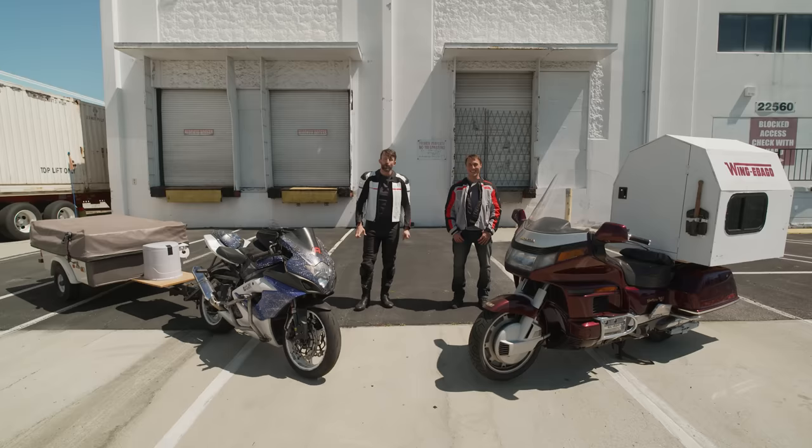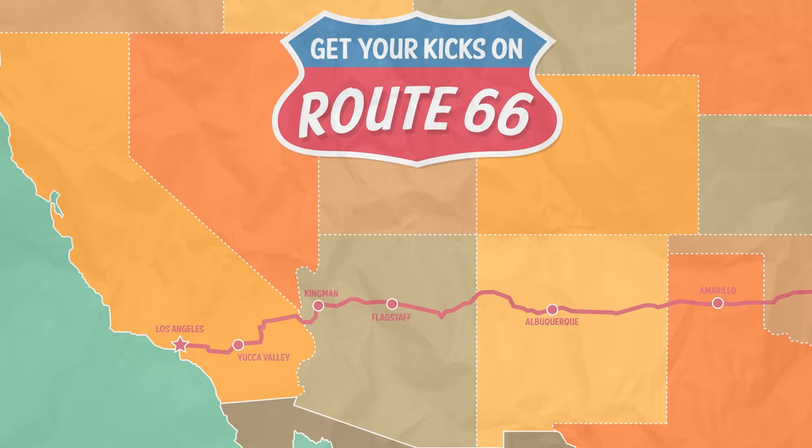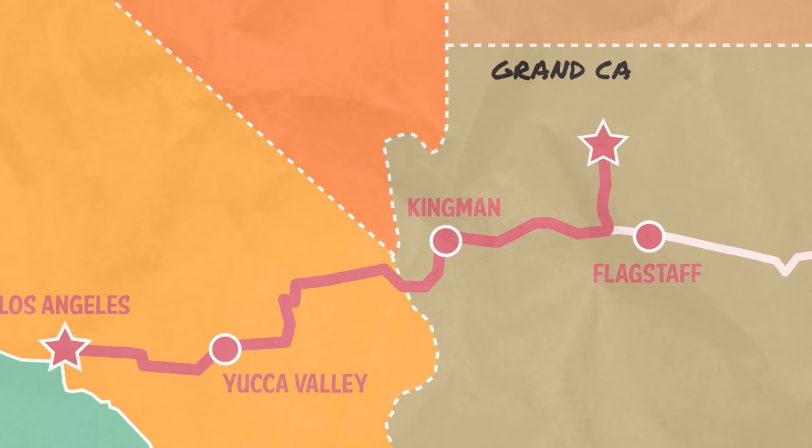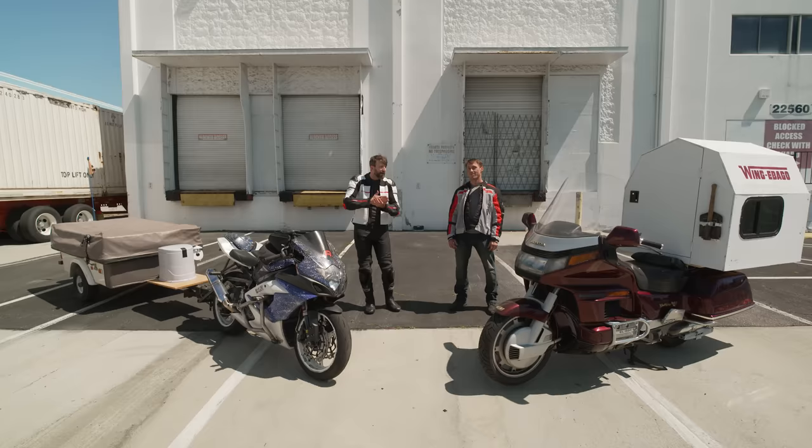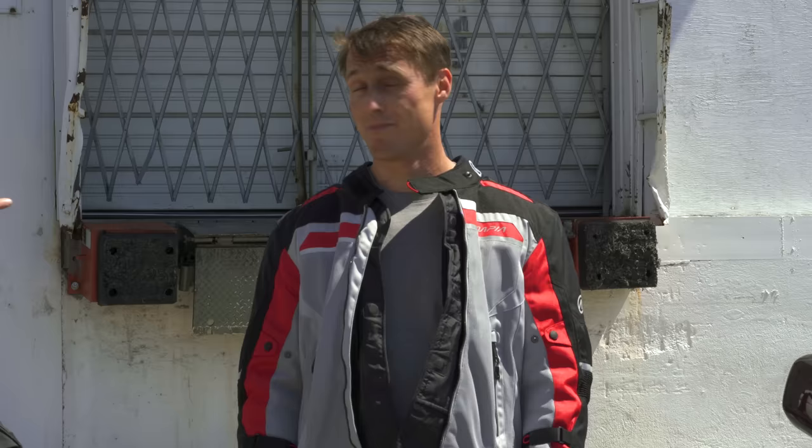Anywho, whether it's Dave the trailer towing queen or 1,100 pounds of aubergine Amish here, the goal with this trip is to go from here in Los Angeles to the grandest of canyons in Arizona. And with the scenic route we have planned out, that means 600 miles of all-American touring and camping to prove that these motorcycles should not be on the back of RVs, Ari. They should be the RV.